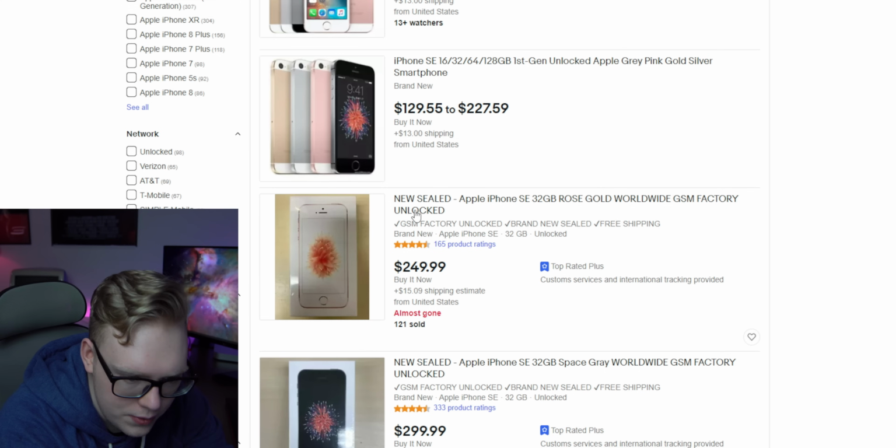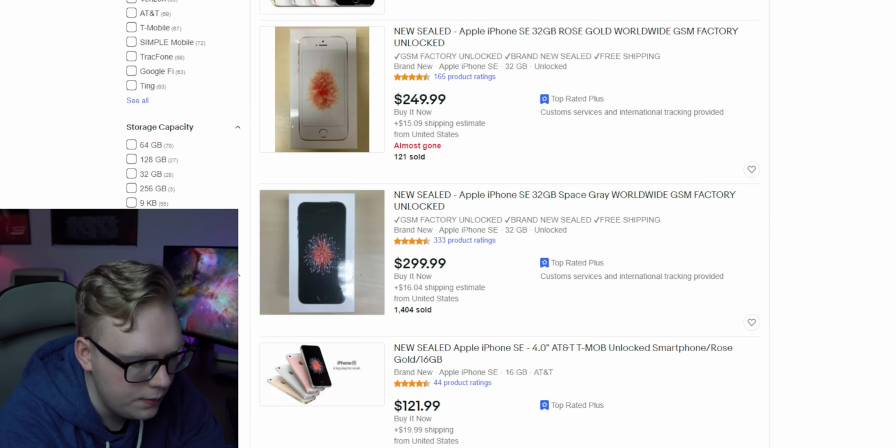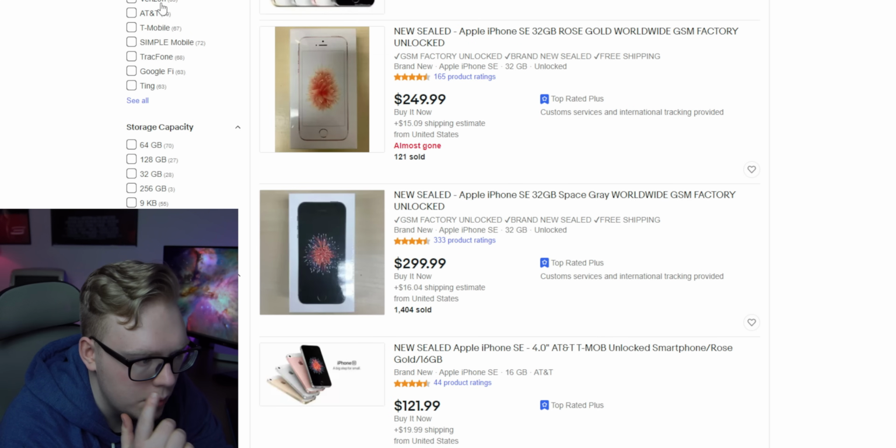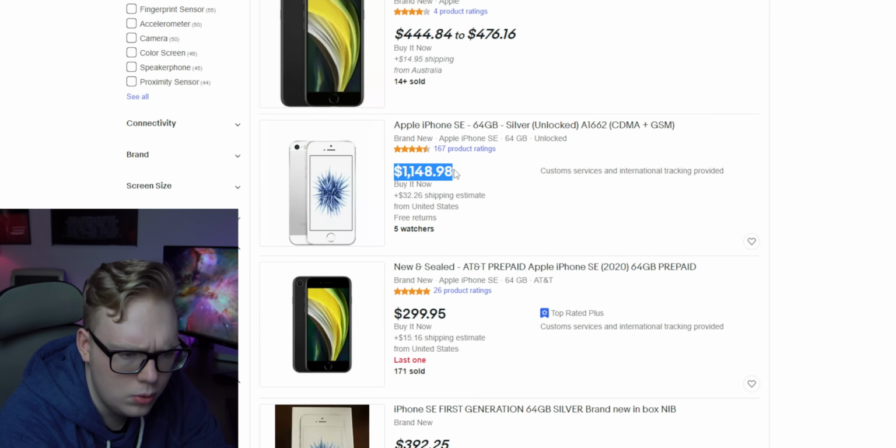This one's $250, brand new. That's not a bad deal. This is 32 gigs. That's going to be an iOS 10 model. If we're getting an iPhone SE, we want either a 16 gig or a 64 gig because those should be running iOS 9. Whoa, what? $1,100 for that? No way. No one's paying that for an SE, right?